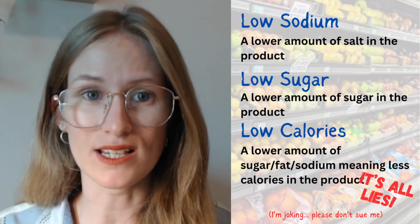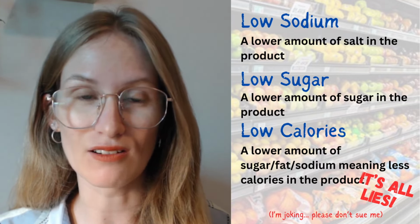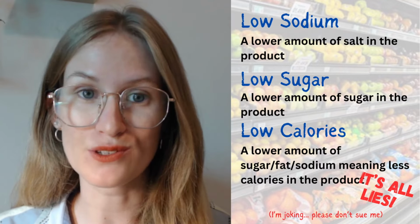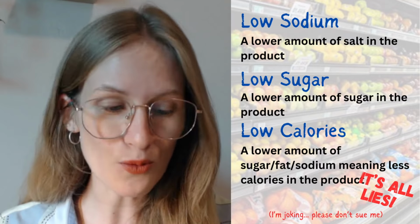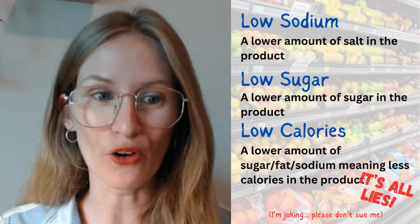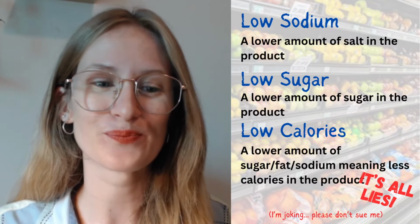Now, technically, all of these are just marketing terms because you can swap all of these out for something else. For example, low sugar, it could have lots of fructose in it, which is a natural sugar that comes from fruit. But I won't go into the lies and deception of marketing teams because that's not why we're here. We are here to learn English. So anytime you see low something, the idea is it's supposed to be healthier for you because there's not a large amount of those things in it.